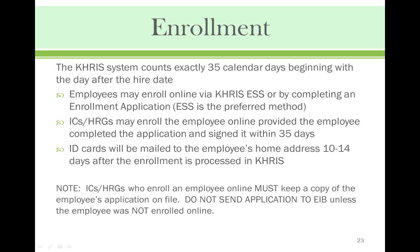Again, you as an IC or HR generalist may enroll the employee online, provided that that employee has completed the application and signed it within 35 days. It's important to note that if you enroll an employee online, you must enroll them under your credentials. If you enroll them online with an application that they provided, you will need to keep that application in a personnel file and do not submit it to the Enrollment Information Branch unless you as the coordinator or the member could not enroll themselves online.